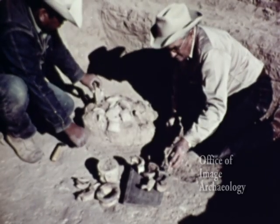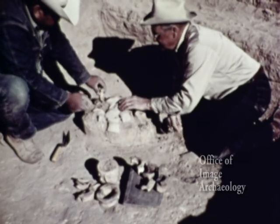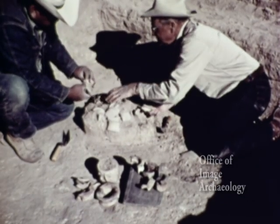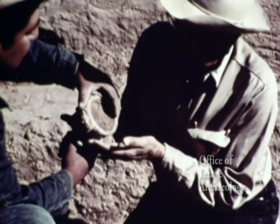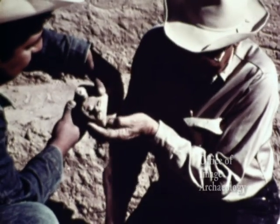A modeled human face decorates the side of this incense burner, an art form that reminds us of the objects in Mexico. In fact, Mexican origins are recognized for many things the Hohokam made.